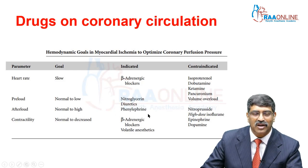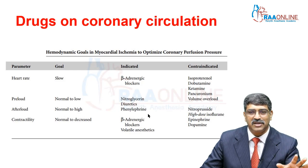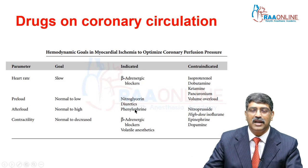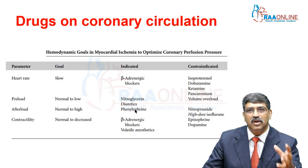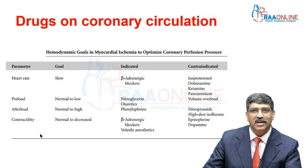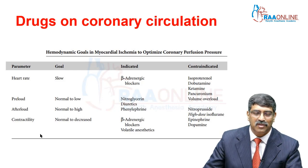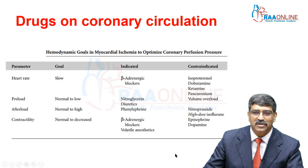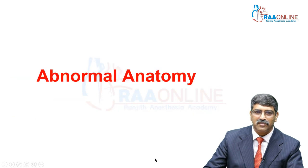If a patient has coronary artery disease, although you maintain a pressure head, the coronary circulation may be compromised. So it requires a delicate balance between maintaining pressure and causing coronary vasoconstriction. With increased contractility, the muscle contracts vigorously, the myocardial vessels struggle, and the endocardium is prone to be ischemic. So a little bit of reduced contractility is very important to maintain the coronary circulation, which can happen with a beta blocker or volatile anesthetics.